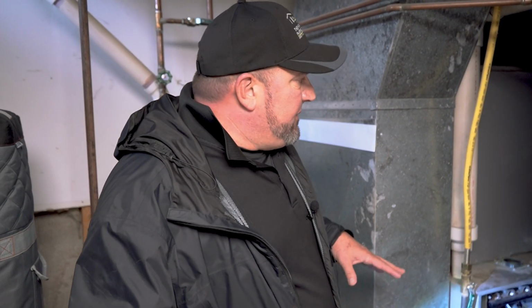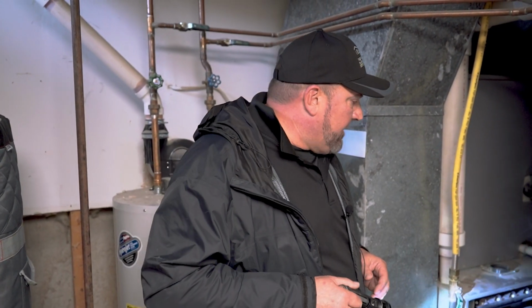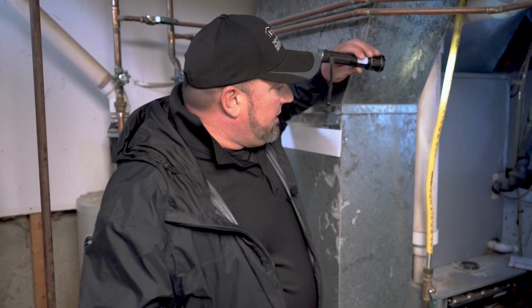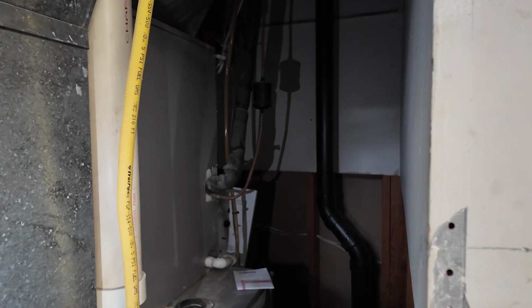What I would highly recommend is to make sure when you get a furnace that's 20 plus years old, that you have your carbon monoxide detectors in place. That's the most important tool you can have in your house when you have an old furnace, because the heat exchanger could develop a little pinhole in it, and the exhaust could start slipping into the ductwork, and obviously that's not good.